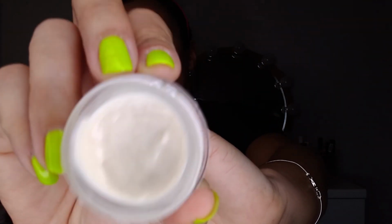You only need the smallest amount underneath your eyes, just barely get in there, tap it out. I've had this probably a month and a half. I have been using this for a good while, and as you can see, I have barely made a dent in it, which is good because you guys, this was $52.